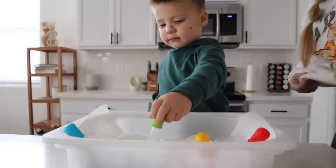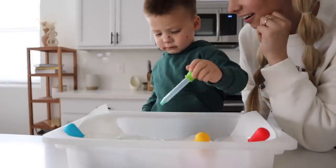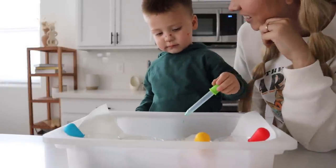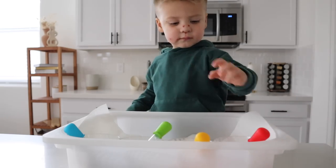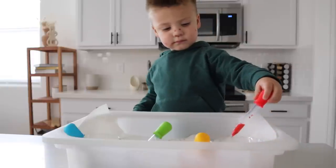Remember, you squeeze it. Honeysuckle, fresh cut grass. Is that cool? I could really use some stuff like that. Is that cool, babe?